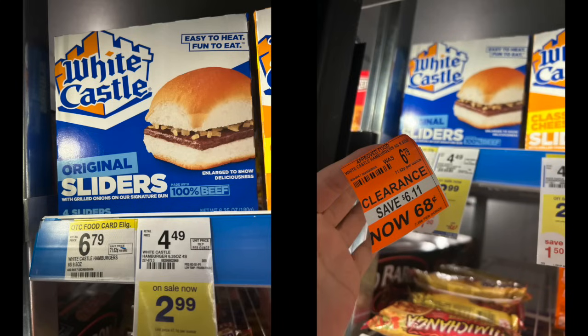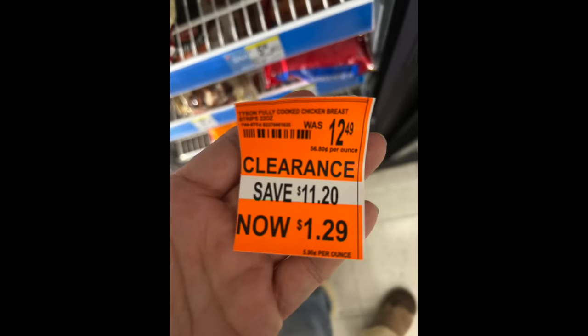And while you're in store, definitely walk down that frozen food aisle. Lots of food, and the stickers, for whatever reason, the adhesive isn't very strong on these orange ones. So if they have fallen, you possibly can find hidden clearance. 68 cents for this box of 4 of the sliders. And this one fell: the Tyson fully cooked chicken breast for $1.29. Definitely use your sleuthing skills to find those stickers in the cooler.